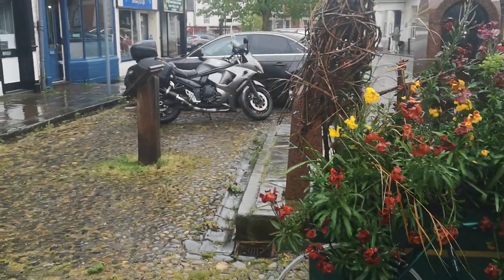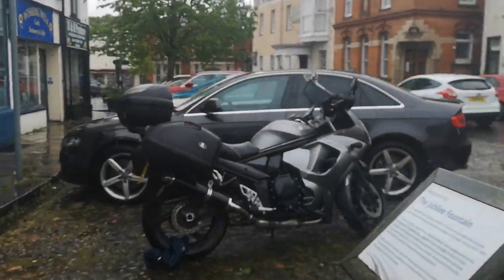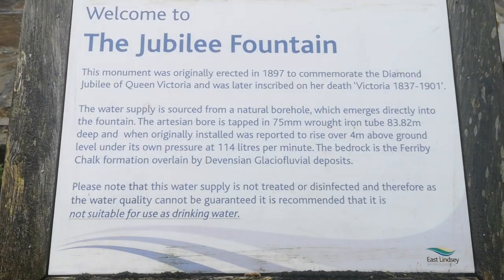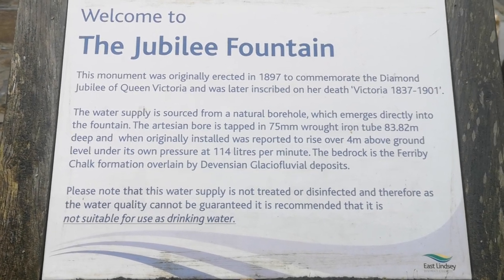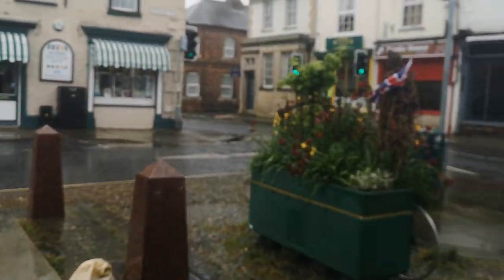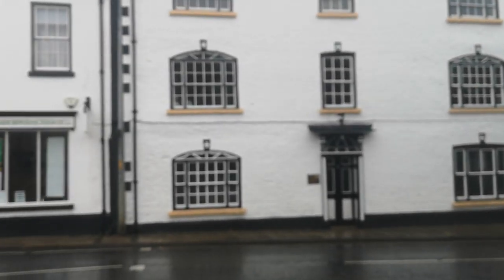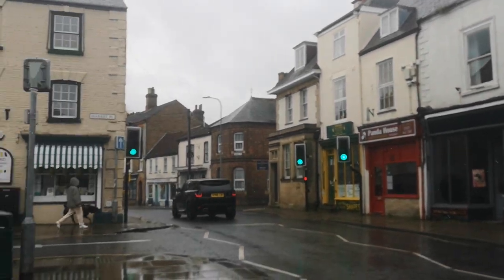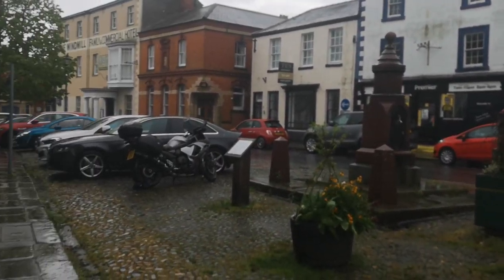Right, I can't remember what was on here. Oh, the Jubilee Fountain, that's what it was, just there. But yeah, it's not the biggest place in the world, Alford, but it is still a lovely town. It really is. Still a lovely town to come and visit here in Lincolnshire.